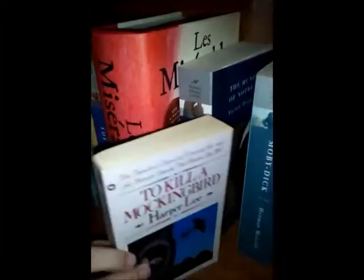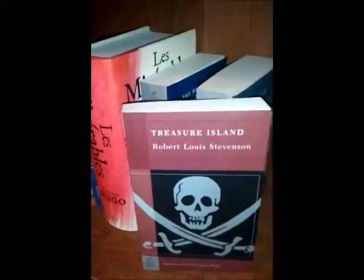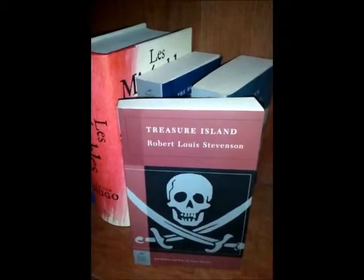And then we have The Hunchback of Notre Dame by Victor Hugo. To Kill a Mockingbird by Harper Lee. Moby Dick by Herman Melville. And Treasure Island by Robert Louis Stevenson. I'm really eager to read this book because the movie Treasure Planet is actually based off of this book, so that's really, really cool. So that's my first part of my bookshelf tour, guys.